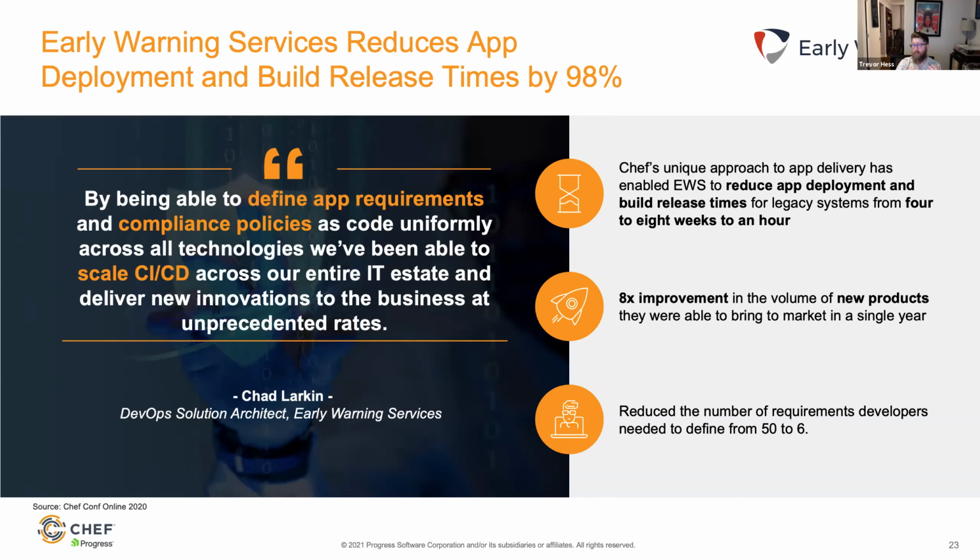Early Warning used our application delivery and compliance capabilities as code to integrate through their CI/CD pipelines and scale it across their estate. This was a company that was running into challenges where developers were trying to work on new applications, new content, new material for their customers, but it was taking them 4 to 8 weeks to actually build out systems for them to do development work against. By moving all of these things into policy as code expressed systems, they're able to reduce that deployment time for those new systems from 4 to 8 weeks to a single hour, which meant they were able to rapidly increase their ability to develop, push out, and run through changes and feature requests across their platform.